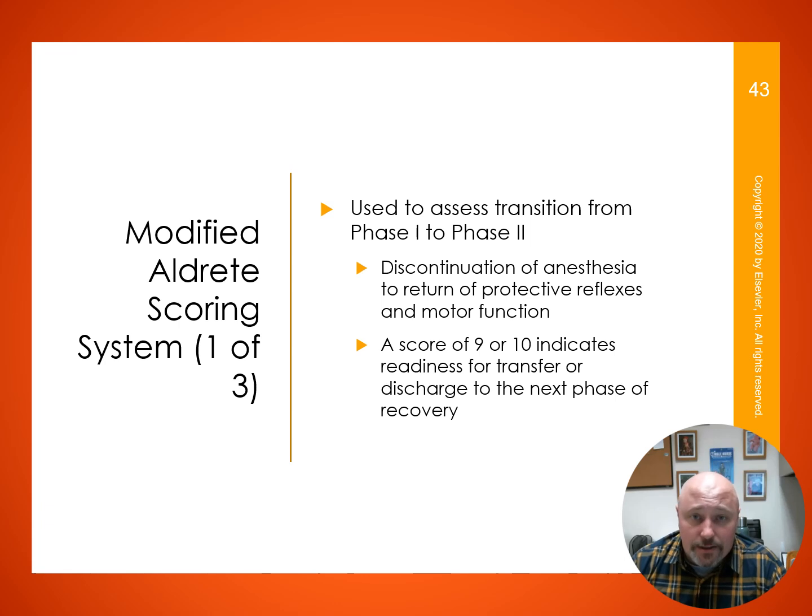The modified Aldrete scoring system, or other form of post-anesthesia scoring system, may be used to determine the patient's readiness to transition from phase 1 to phase 2. It's a modification of the APGAR scoring system used with newborns, and it has since been modified to more critical evaluation of the patient's oxygenation status, hence the word modified.